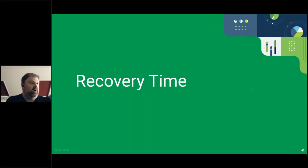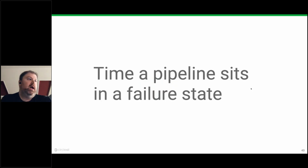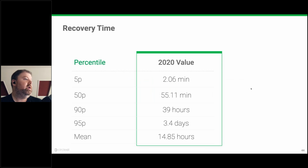The last is recovery time in terms of the data, and that's the time a pipeline sits in a failure state. So in 2020, what we see is the shortest end is about 2 minutes, and that can happen in a couple different ways. Things could happen where you have a developer that pushes a config and right away realizes they pushed an error and they repush a config right after that. It could be you have two developers and one pushes a bad config and one pushes a good one, and so the bad one finishes and the good one finishes, and now it looks like that pipeline is recovered.